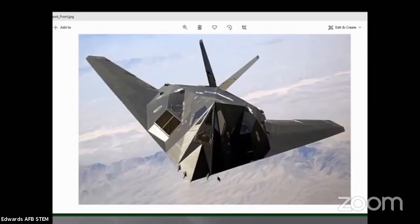Cody, did you have a question? It went subsonic because one reason is the sonic boom would give away its position, and it also flies not as fast as the speed of sound because it is actually slow. Yes.